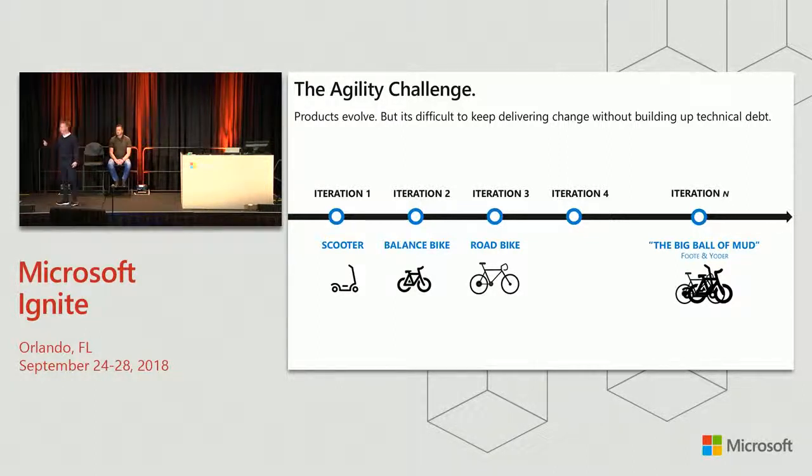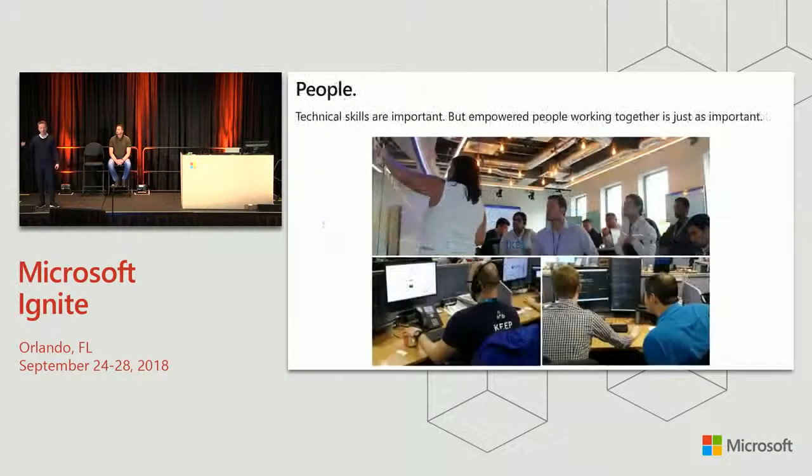Now, I mentioned that being the agility challenge. In our response, we had four things. I think the first one was people, right? So I just want to talk about people. And I suppose my job as development manager, I've got to look after and hire people, so it's important. And I think it should be important to you as well.